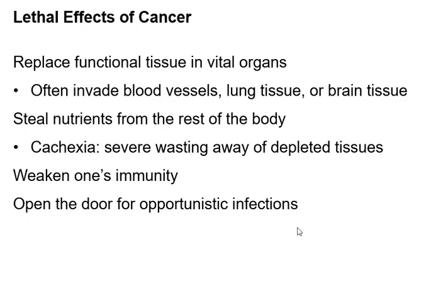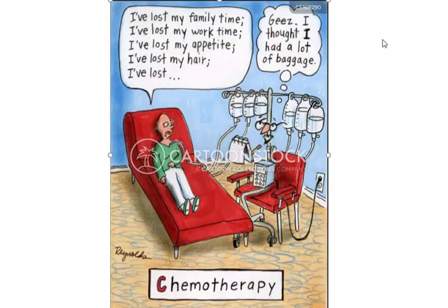I'm always looking for jokes and cartoons to help you guys remember certain concepts. And I thought, well, there's no way I'm going to find funny ha-ha jokes about cancer. But I went looking anyway, and I found several, which really surprised me.